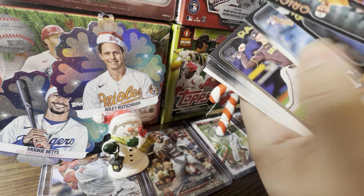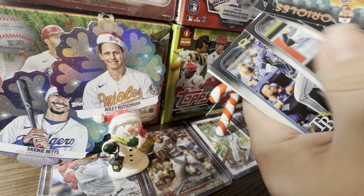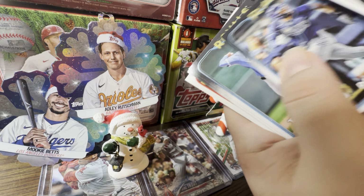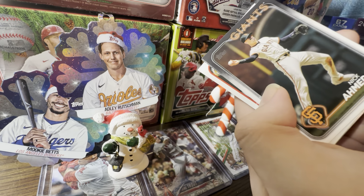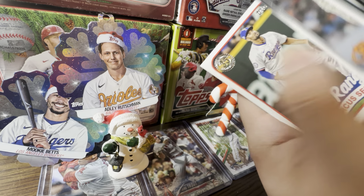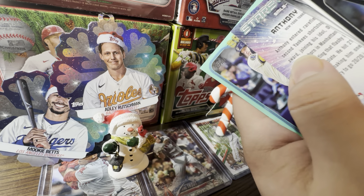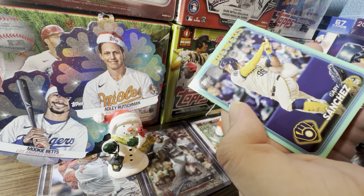Jack Leiter. Cole, I have no idea who that is. Kevin Newman, Pirate Legend. A Richie Palacios. Seth Lugo. A Ahmed. A Tang. We have a Marcus Semien. We have an Anthony Volpe. And our Gary Sanchez is a teal.